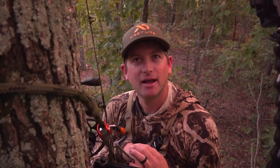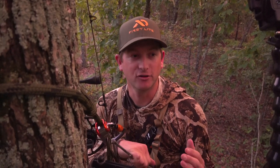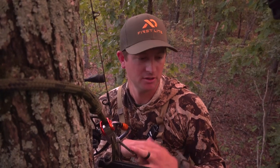Nine deer? Is that right? Nine deer, yeah. That's crazy for around here. Nine deer. Just a great reminder, too, of the importance of always staying on your herd management.